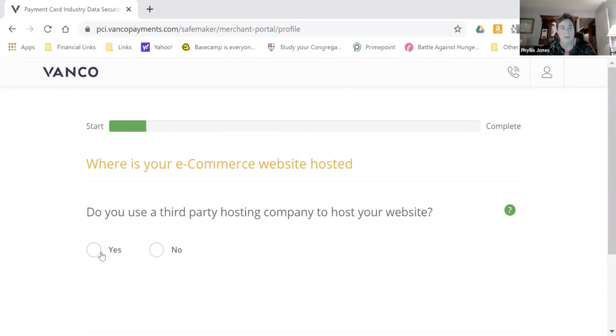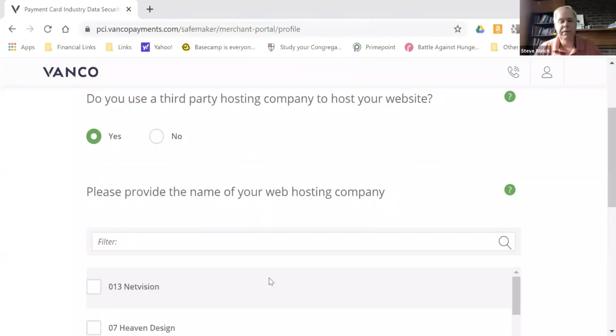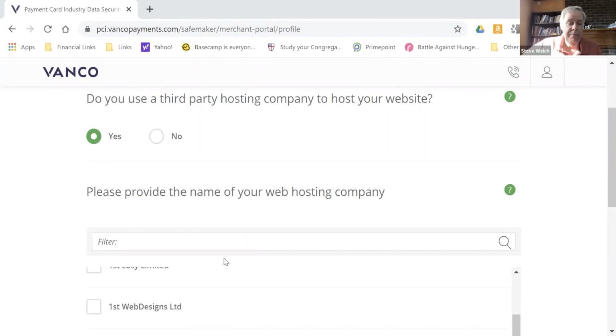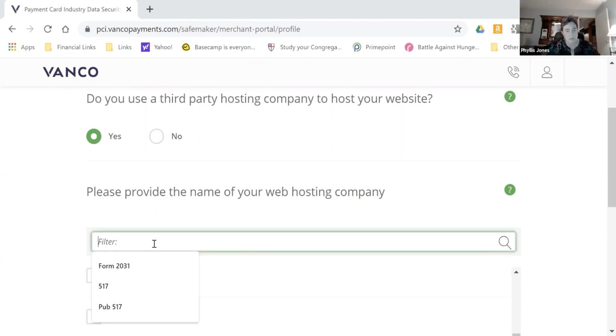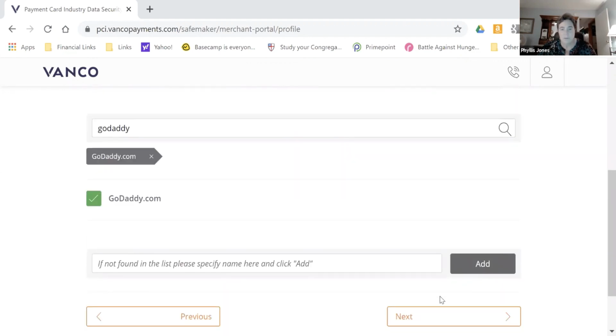And then this is the question we always like to be able to answer. Yes. For this one, it almost always is yes, unless you have a web server on your location that you own and manage. If you're using any kind of external hosting service like GoDaddy or Squarespace, that means you are using a third-party hosting company. Then you're going to have to help me out a little bit here, Steve. Which is the one that's us? It would be GoDaddy. Which you can see is searchable. Hopefully. Yep, there we go. All right, just that easy.